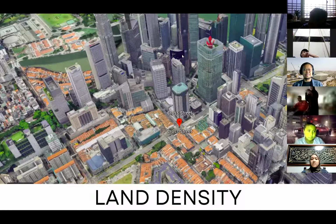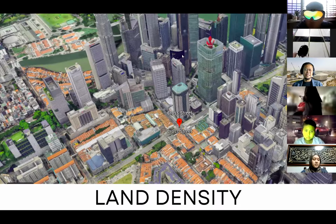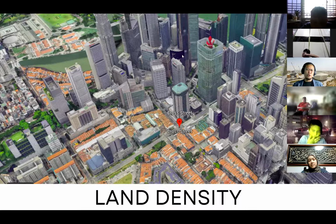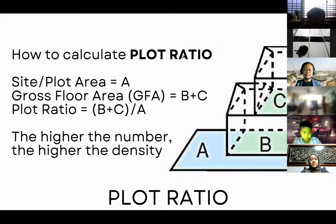Next thing to know is land density. How much can you build? How many stories can you build? Whether this area offers a higher or lower built-up area is determined by how closely you want people to live together. Certain areas don't need higher land density. For example, in a residential area you don't want so many tall buildings, so you lower it down. And if you are next to an airport, because of the flight path, you also don't want to build higher, so you make land density lower. This is determined by the plot ratio. What is plot ratio? As you can see in the diagram here, A stands for the site or plot area.